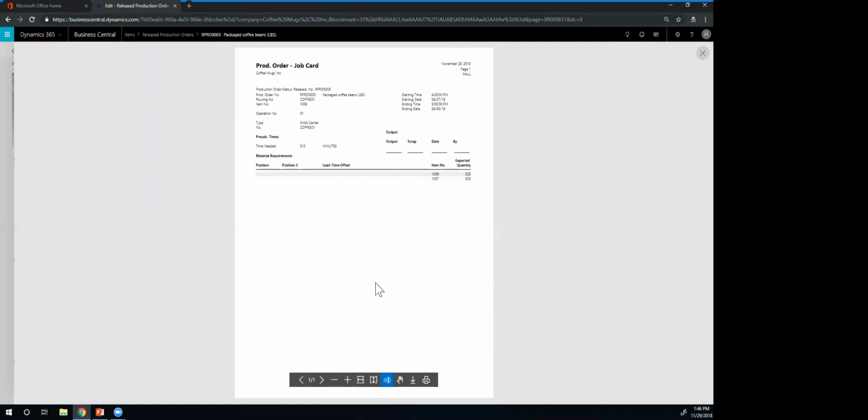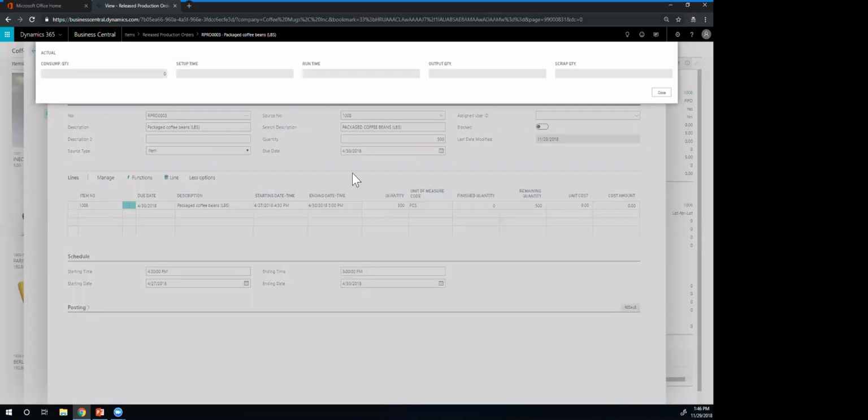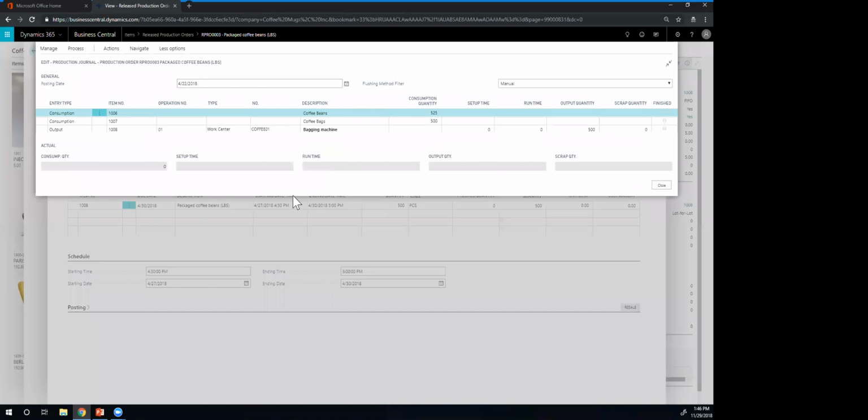This, of course, all can be done with RF or with scanning equipment. But if you want to print it out like this and just have people fill in, that's fine. So I'm going to essentially take what was written on the job card and type that in. So I can go here into line, production journal right here. And so here I have a quick way of typing in how much I used and how much I outputted. So how much I consumed and how much I outputted.